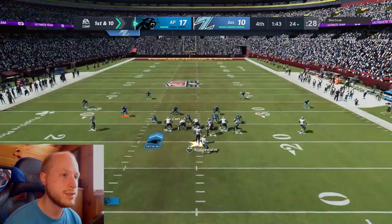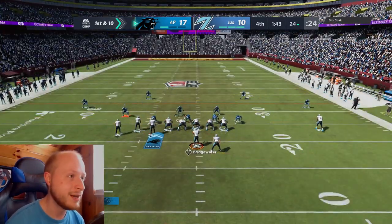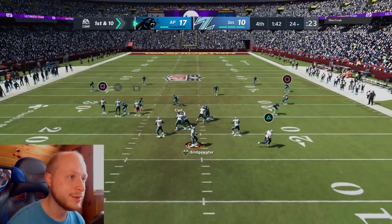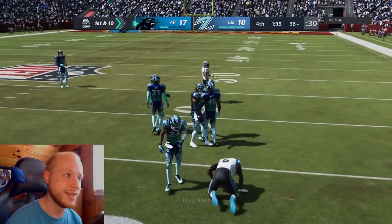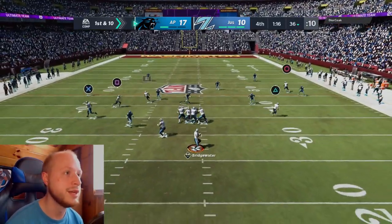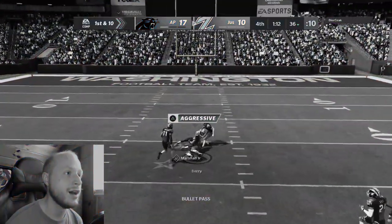Yeah, here we go, Terrace. But that's how we can get Terrace the ball. Just throw him a little hitch route. How come I didn't know that all along? Okay, here we go. Let's go, Terrence. Oh, he's getting laid out. All right, Terrence. Let's go, Terrence. Terrence, get it. Oh, it's a pick.